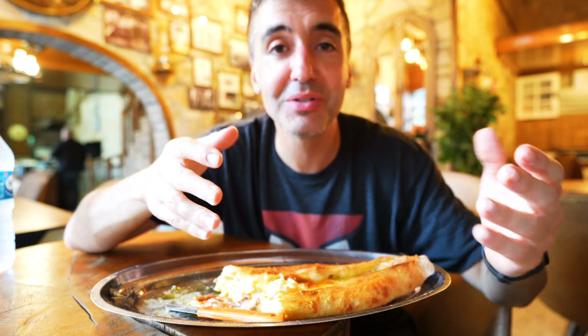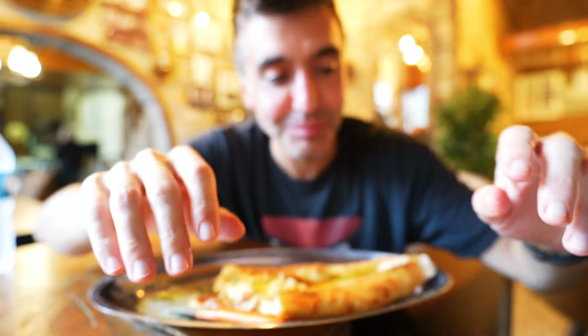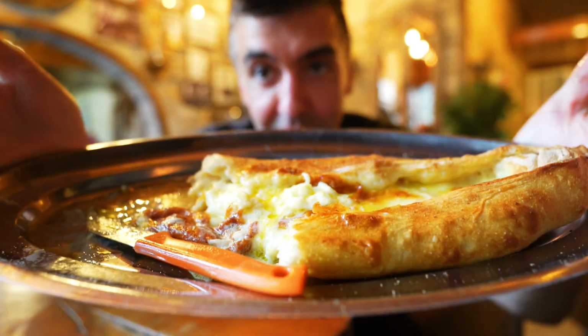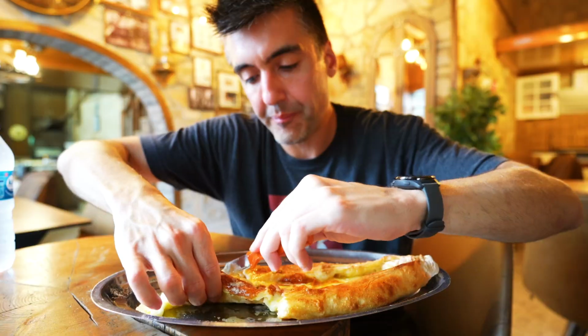Clearly this is not a light meal, it is a big and heavy meal. And if the grease isn't dripping off your fingers, then you're not doing it right. Look at that. Look at that.